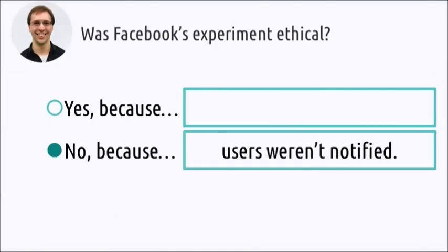That ties into the other issue. Users weren't notified that they were participants in an experiment. So even though they technically agreed to it when they agreed to Facebook's terms of service, one could argue the fact that they weren't notified when the study was beginning and ending means that it wasn't ethical research. I'm not going to give you a right or wrong answer to this. There's a very interesting conversation to have about this. But what's most important here are the interesting questions that it brings up, especially in regard to companies doing human subjects research that doesn't have any oversight from the federal government.